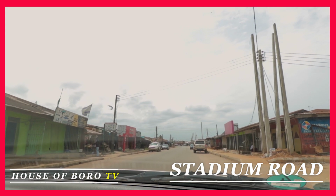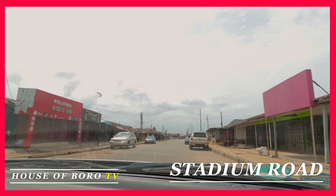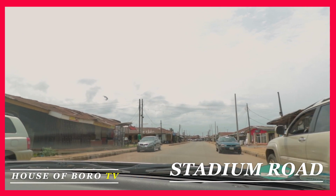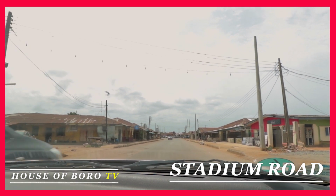Those days we all knew it as Ogbe Stadium because it's at Ogbe. This area is Ogbe area community, you know. So the name has been changed to Ogbemudia Stadium.